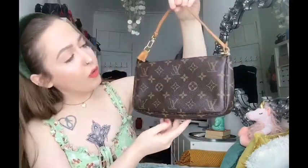So this Louis Vuitton bag is another noughties favourite. It's completely popped back up at the moment. I think everyone is really nostalgic for that time right now, and they like all these small bags with the small handles, which is exactly what this is, and is exactly the reason why I wanted it. So it's the Louis Vuitton pouchette with the short strap.